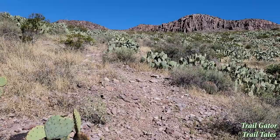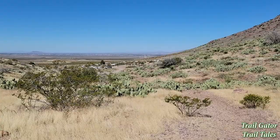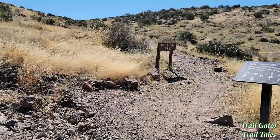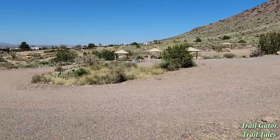Here's the top of the Jasper Trail. And then we go down and we catch the Thunder Egg Trail. Campground straight ahead. Deming beyond. I made it down from there. And now I'm going on the Thunder Egg Trail. Convenient privy right there. Home sweet home. It's over there on that hill, the gray one.